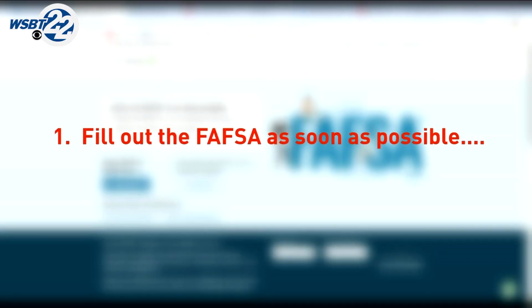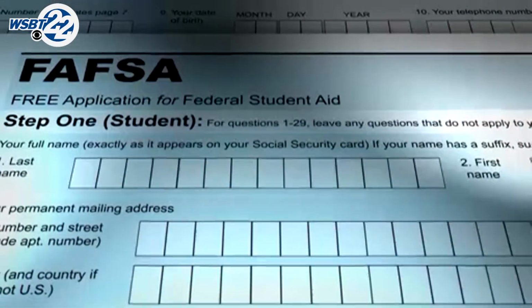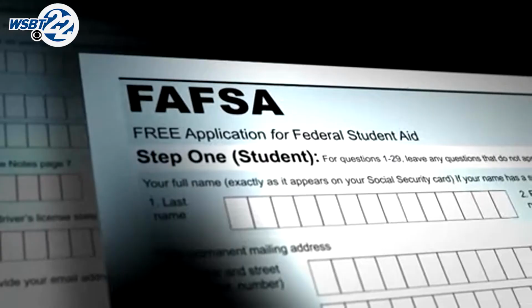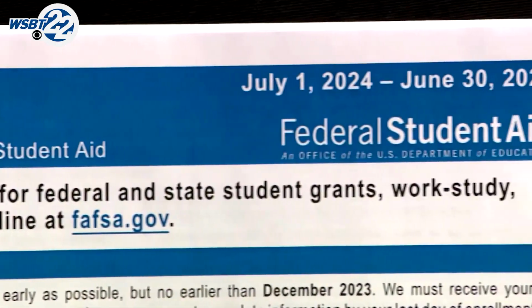Pro tip number 1, fill out the FAFSA as soon as possible. Every person we talked to emphasized the earlier the better. You'll be able to get information back sooner, make corrections easier, and it will alleviate a lot of stress. Yeah, you fill it out as soon as possible because that will then allow the college to process your award letter, get it back to you.